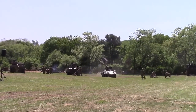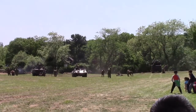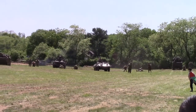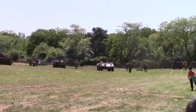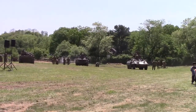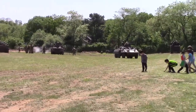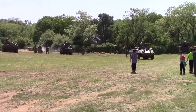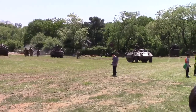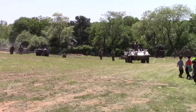That, plus the people who have restored the various armor equipment that you see here, it is incredible that they're able to bring these vehicles back to life, find the parts, put in the time, because they are very committed to ensuring that this story continues. We view ourselves as custodians of these armor assets, custodians of our history.